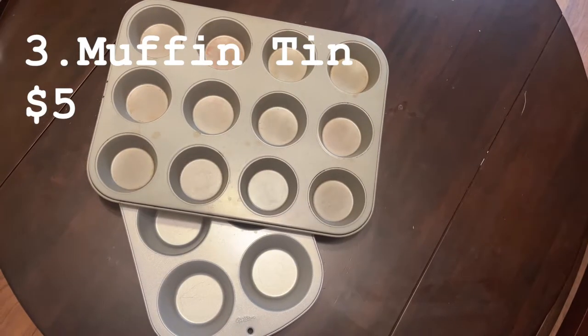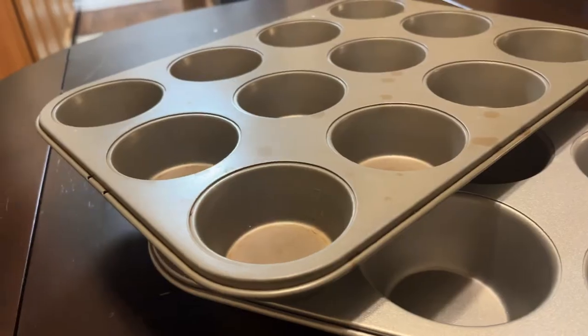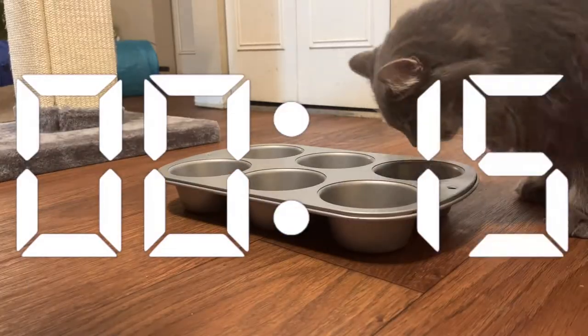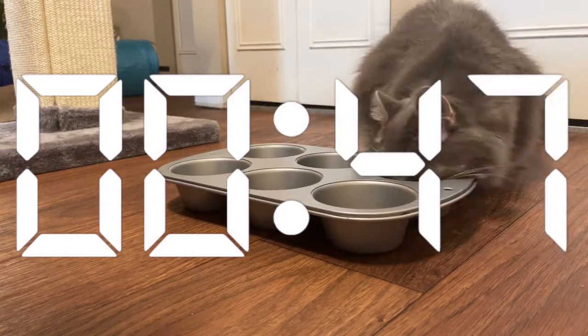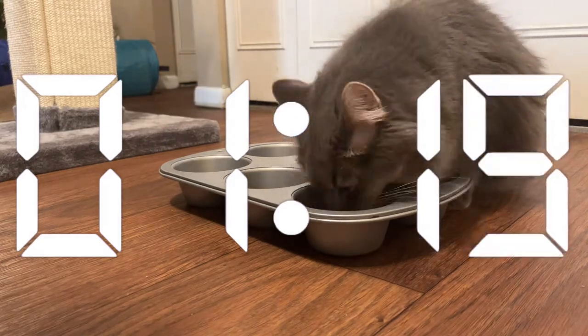Next up, we have the humble muffin tins. These are about $5 at Target. Very easy to fill up and clean. Mar-Vell does pretty good with this one since she doesn't have to scoop it out with her paws. It just slows her down a little since she has to walk around it and get to the different pieces.